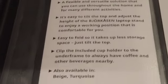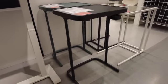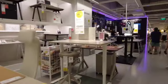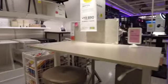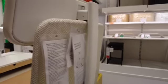This laptop stand is something that I find really, really useful. It doesn't eat up a lot of space. You can actually fold it when you're not using it and easily store it to the side. So that's one that is really very nice.